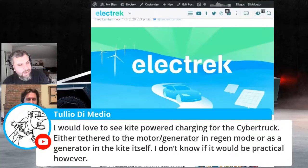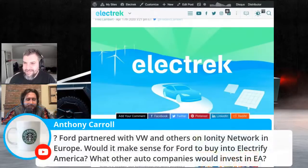There was this company Google bought that had a kite generator. I guess if you throw that thing up in the air, you could get some energy, but I don't think it's a priority.